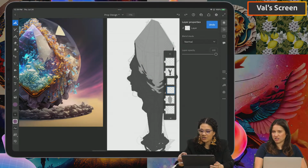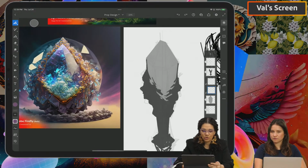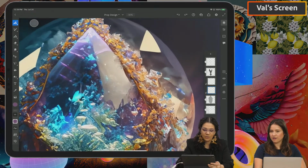Just make it faster. Yeah, faster, easier, a little more intuitive. So what I'm going to do is I think that we should do blue and purple because I like the blue and purple here.